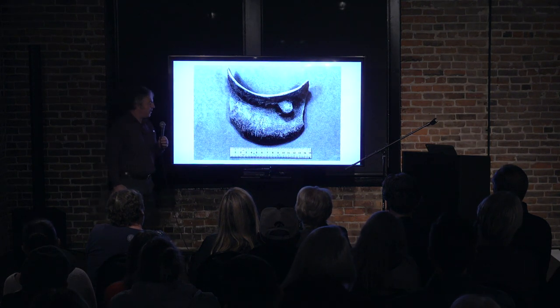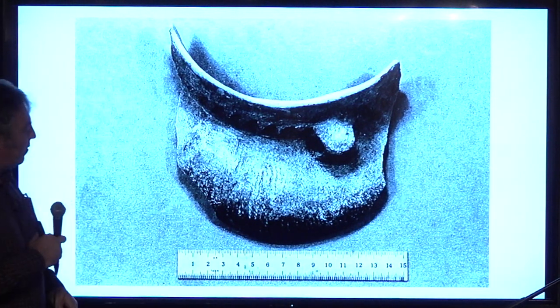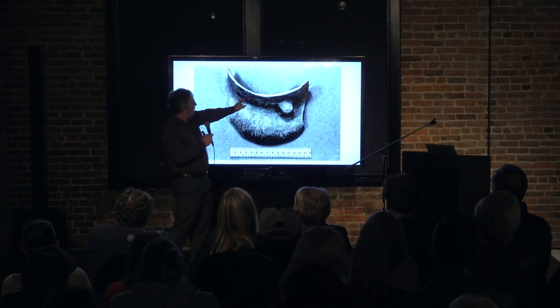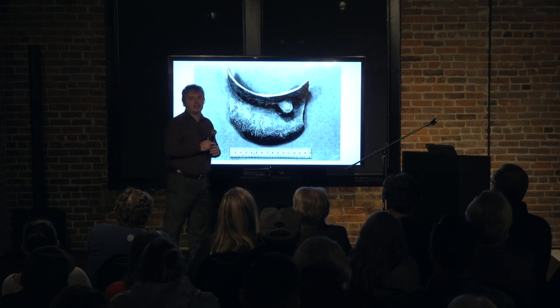This is some of the pottery that they found, and they always have a ruler in there to give you some sort of idea of how big it is. And again, this technology was late archaic technology in the pottery.